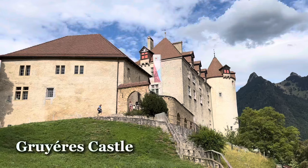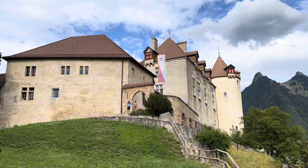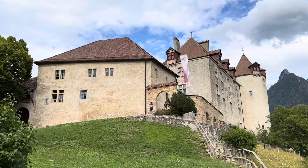And just a stone's throw away, a majestic guardian stands, Gruyères Castle, an emblem of centuries gone by. Its medieval architecture beckons you to explore the mysteries within its walls.